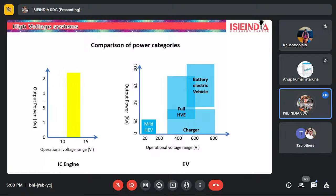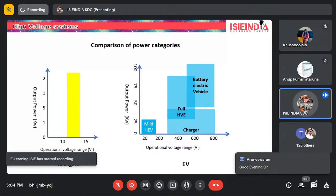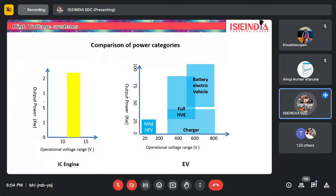But now on the electric vehicle side, you can see in the graph there are various types of electric vehicle available, from mild hybrid vehicles to battery electric vehicles, including the charging stations. They are also handling high voltage, for example outside chargers like level 3 DC chargers. You can see the voltage range from the graph itself. For the EV side, the voltage level is going up to 800 volts and the power output is almost 100 kilowatts. Earlier, the maximum electrical power handled by the electrical system in an IC engine vehicle was 2 kilowatts, and the voltage range was between 10 and 15. But here it is going up to 800 volts.